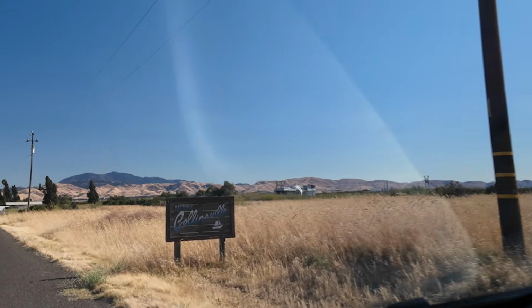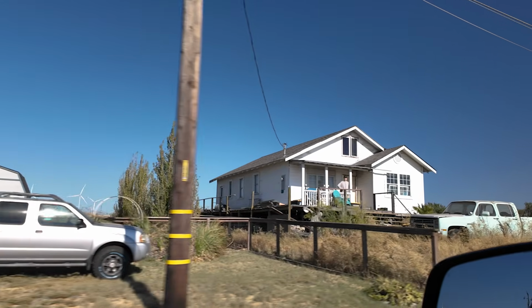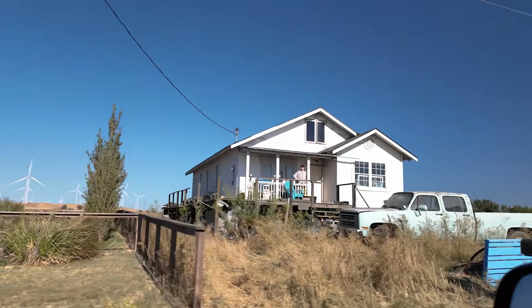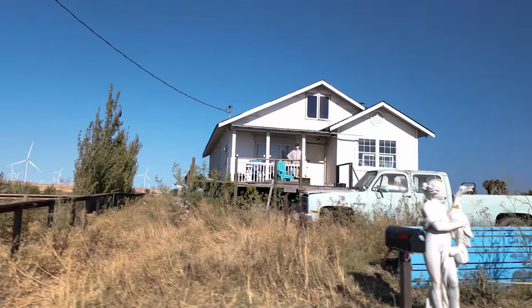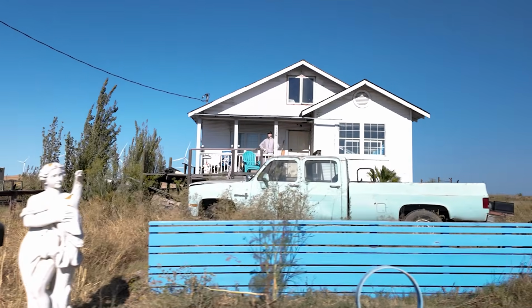It's official. We are in Collinsville. Now this is just creepy. Oh my goodness. I thought that was somebody actually standing on the porch. It's not. Wow.